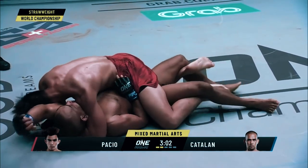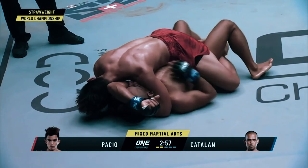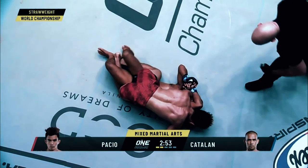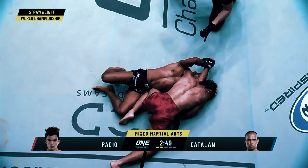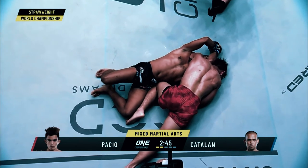Yep, there it is. See if he steps over. Now he's in full mount. Not quite set up correctly, but if he swings over to the other side, he can do it in full mount. Now he's got it locked in. Now he's got a turn spot. Is this the time for Pacio to take the win?